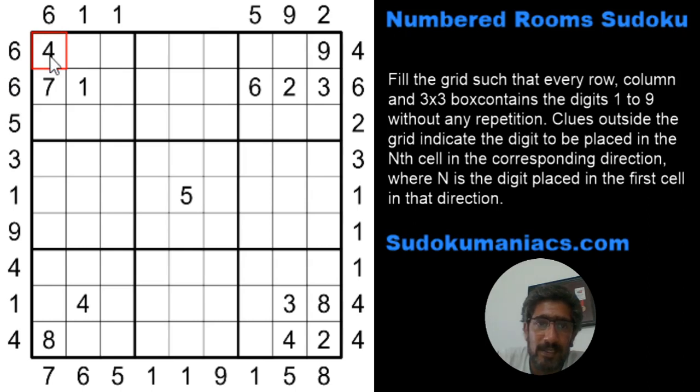So again, for this 6 has to be in the 4th. So this becomes a 6. And 3 has to be in the 6th position. So this becomes my 3. But this also is a 3, which is the 4th position from the right. So I place a 4 here.